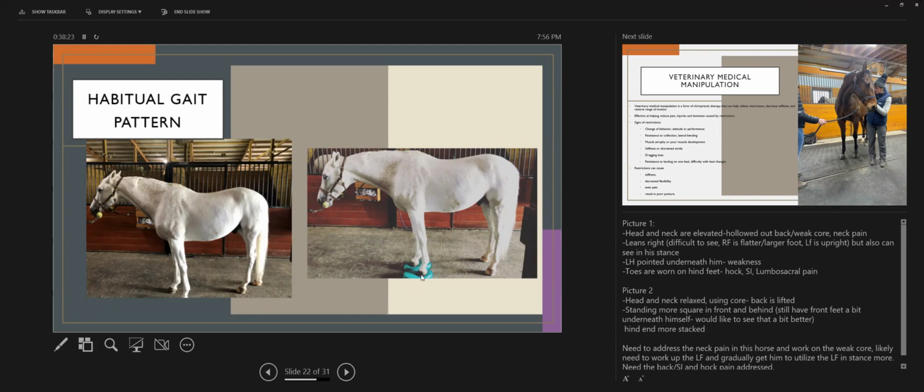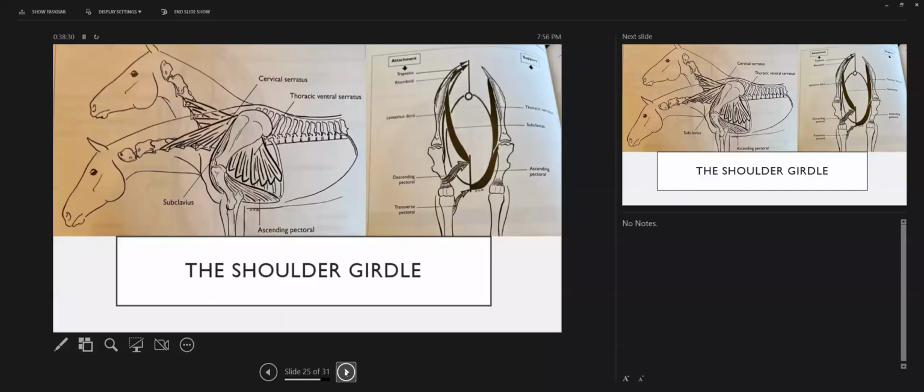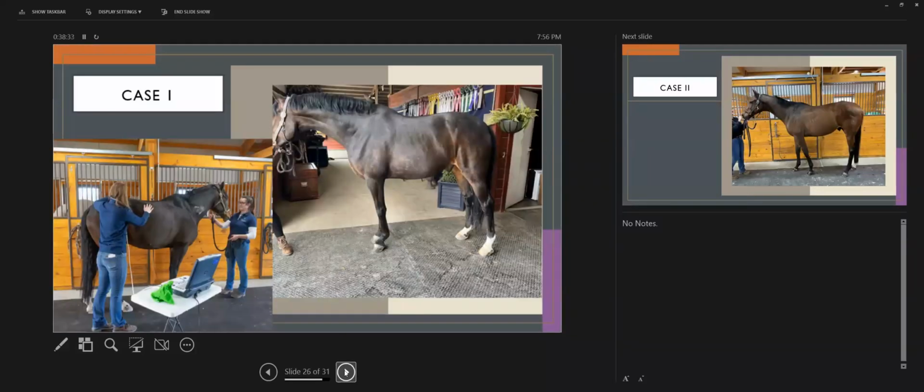So it looks like it's 5 till 8. Let's go like 10 more minutes, and we'll end at 5 after. So whatever you have left that we can cover in 10 minutes, maybe one case, like 5 minutes a case. Will that work? Sure. Yeah, let's do that. Okay.